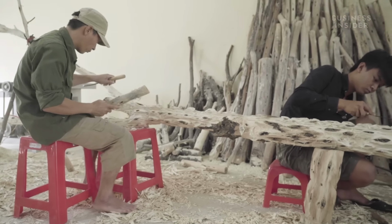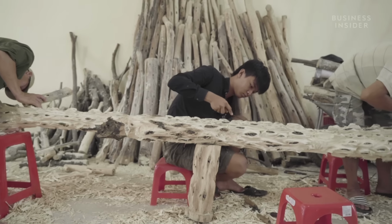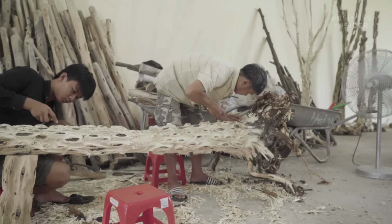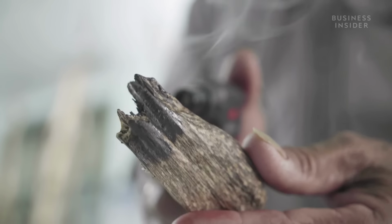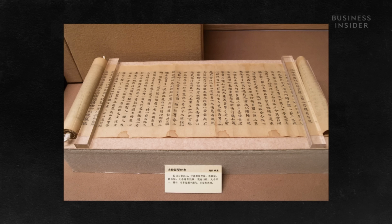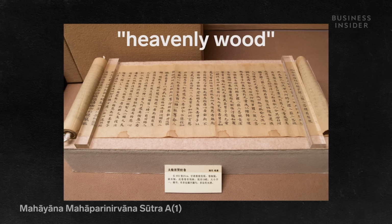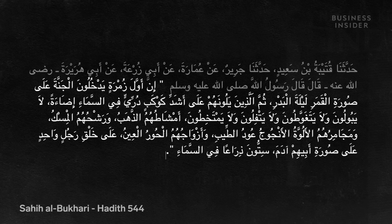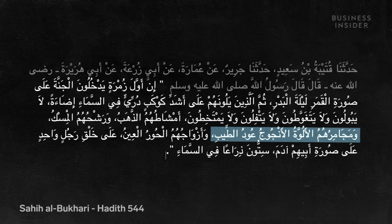Agarwood was described as a fragrant product of wealth and luxury in one of the world's oldest written texts, the Sanskrit Vedas, dating back as early as 1400 BC. The aroma produced from agarwood has been highly valued by many cultures and religions throughout history. In the Nirvana Sutra, aloes is mentioned as a heavenly wood used in the cremation of Buddha. In the New Testament, Jesus' body was anointed with a mixture of myrrh and aloes following his crucifixion. And in the Sahih al-Bukhari Hadith, the description of paradise by Allah's messenger includes the burning of agarwood as incense.